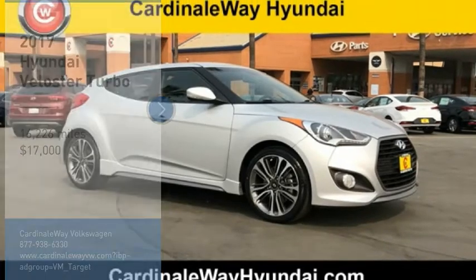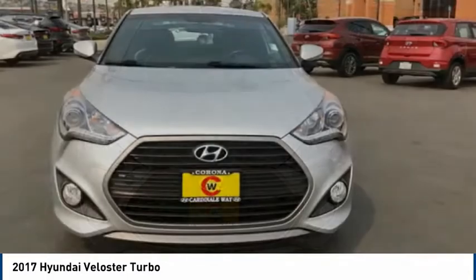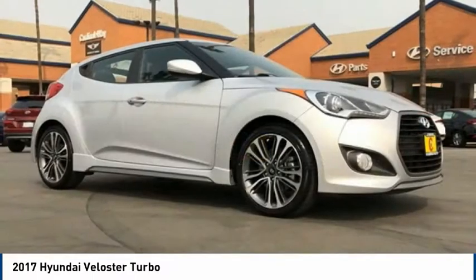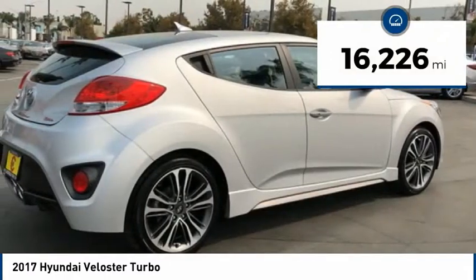And take a look at the 2017 Veloster. The Veloster's innovative body style and unique design make it unlike any other small car out there. Pair that with the fuel efficiency that pushes the 40 miles per gallon barrier, and you've got one sweet ride, and is priced below $20,000. This vehicle has less than 20,000 miles.